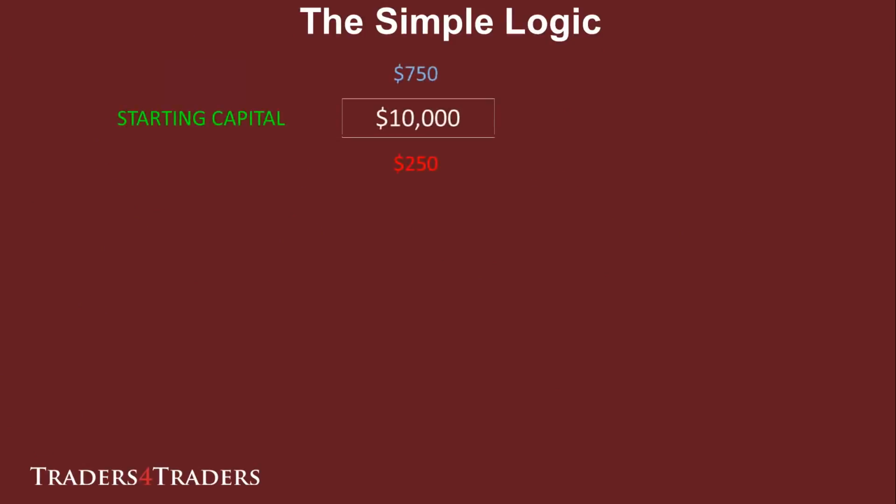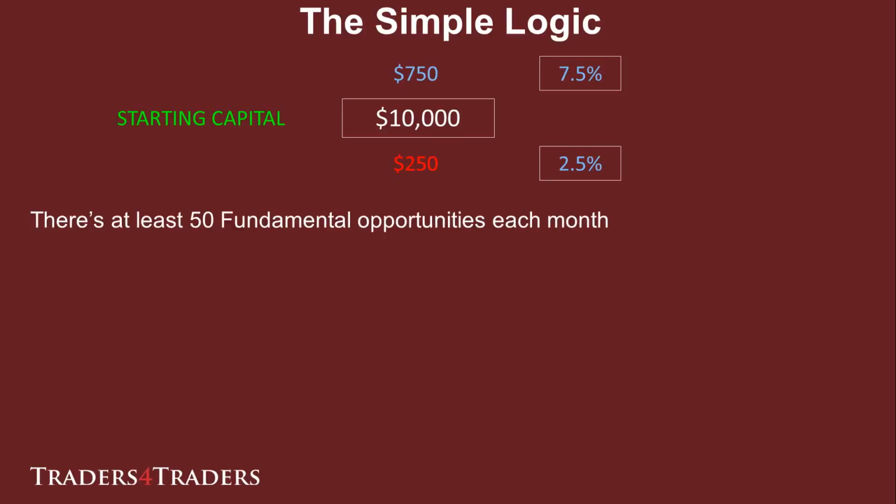All right, but let's just bring this back into reality. Now, I can throw up big percentages and all those sorts of things. Let's just have a look at the general structure with a $10,000 trading account, risking 2.5%. You're risking $250. Now, there's at least 50 fundamental opportunities each month. These are the economic data releases, the central bank announcements, and all the mixture of fundamental releases that come out. Now, if you looked at just getting one per week, after 4 weeks, you're looking at 30% return. That's if you're a genius and you didn't have any losing trades.